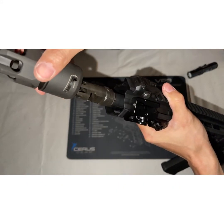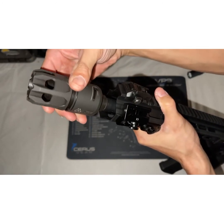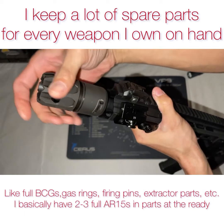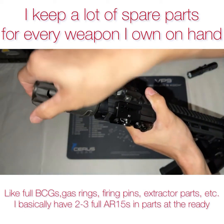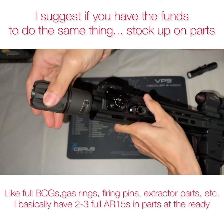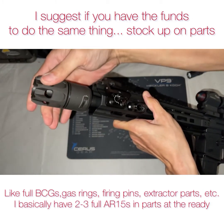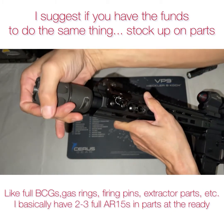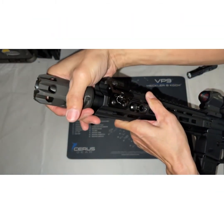That is probably the only downside to owning a system like this, is that I usually like to keep a full bolt carrier group on the ready as a spare, just in case my bolt carrier group fails or something goes wrong, so that I have something on hand that allows me to change out the bolt carrier group and still utilize this weapon. And I have found that the in-stock spare parts aren't as easy to come by for this system.